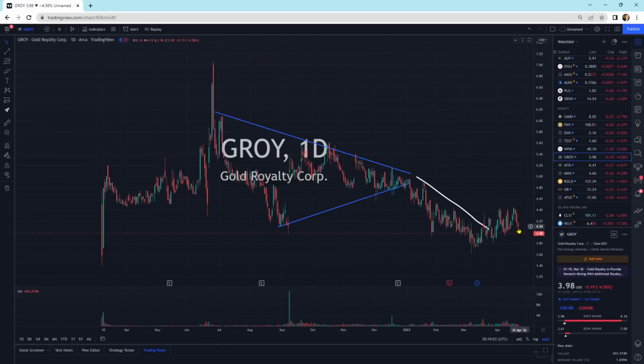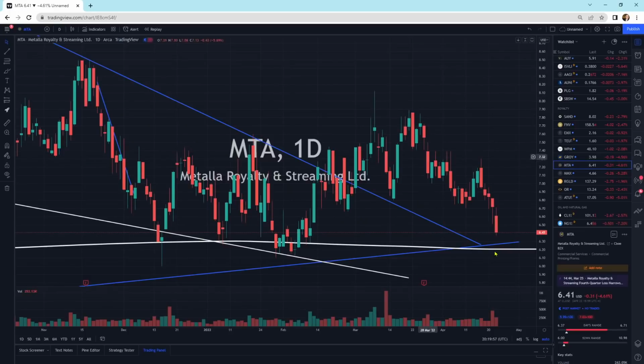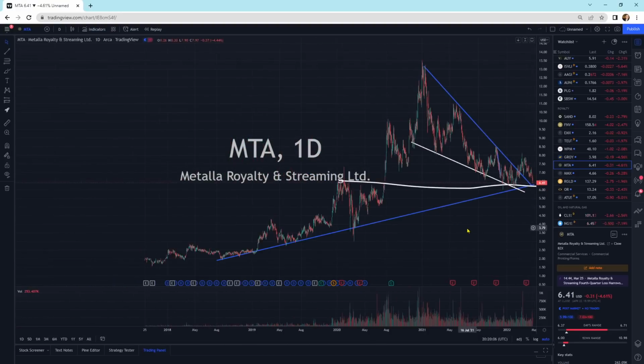Gold Royalty heading lower here. That one's got a lot of momentum behind it. MTA, it's still above support. Hopefully the support down here holds for Metalla Royalty. Big picture view. Just trying to see if I see anything. I mean, we could still be in this corrective phase, and it just hasn't quite gotten completely done yet.